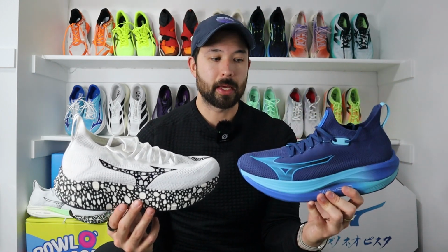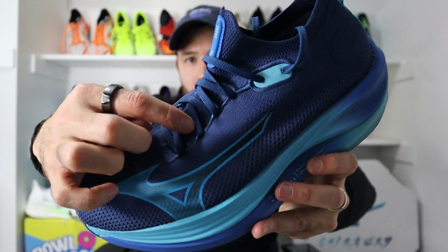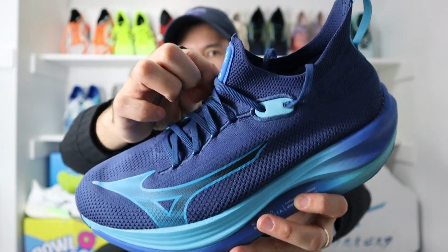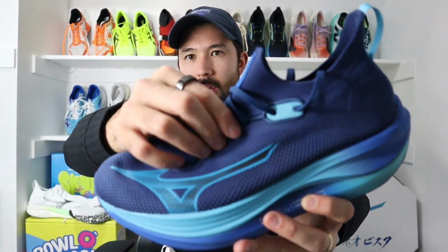So one of my biggest gripes with the Neo Vista actually was that upper. I felt like there was too much stretch. So I didn't feel super locked into the shoe, and I couldn't quite get the lockdown I wanted. Part of that too is going to come with the lacing here. It's just these loops, so you're not integrated directly into the upper. You almost have to squeeze this, and so I didn't feel like I could get really good lockdown in the Vista.